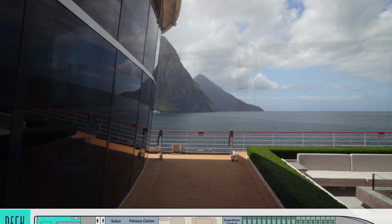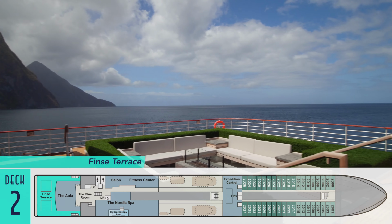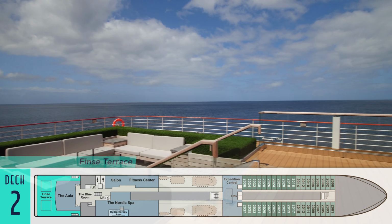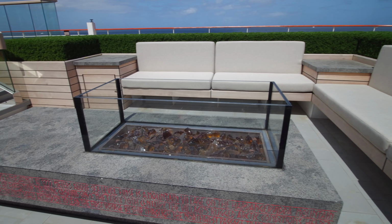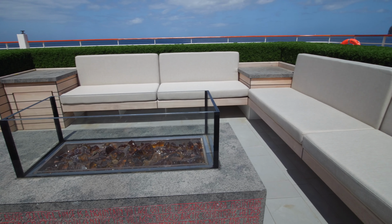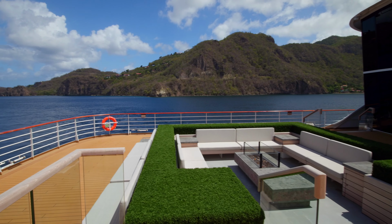Deck 2 also has the similarly open-air Finse Terrace, named after Viking Executive Vice President Karina Hagen's globe-trotting dog. There are a ton of areas to view wildlife from the ship, and it just so happens you can do so with the warmth of a pair of fire pits. The list of exquisite details just keeps growing.